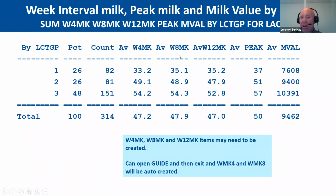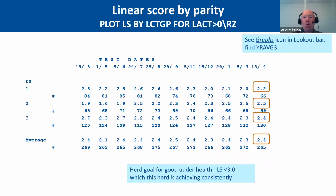So creating these week interval milk items, another trick to do this, and I don't know how widely known it is. I know some will know this already that are in this webinar. You can open the guide command, exit guide, and then there are different week interval milk items that are saved within the DairyComp cal file temporarily, so you can make some of these reports. A neat little trick if you want to look at some of those weekly milk items on the fly or at a quick look, and you maybe don't have them created already. That's an easy way of doing it. I think this is the final DairyComp related command piece to show you.